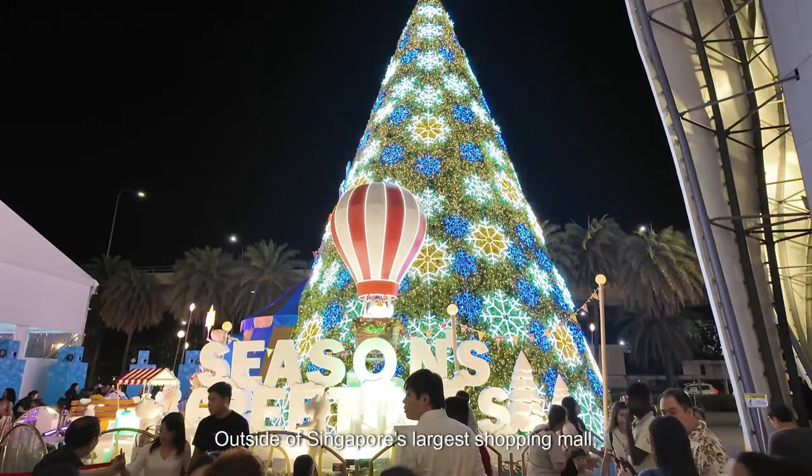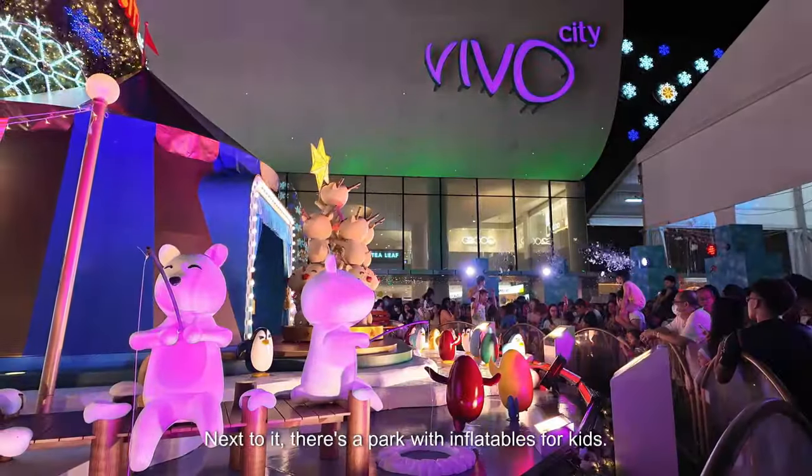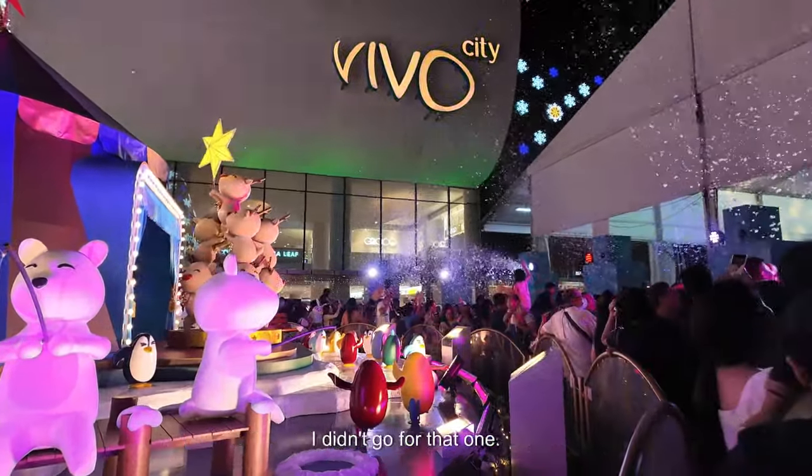Outside of Singapore's largest shopping mall, there's a 15-meter tall Christmas tree. Next to it, there's a park with inflatables for kids. I didn't go for that one lah.